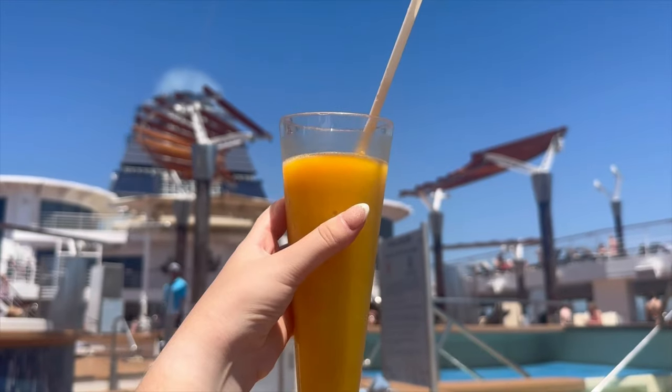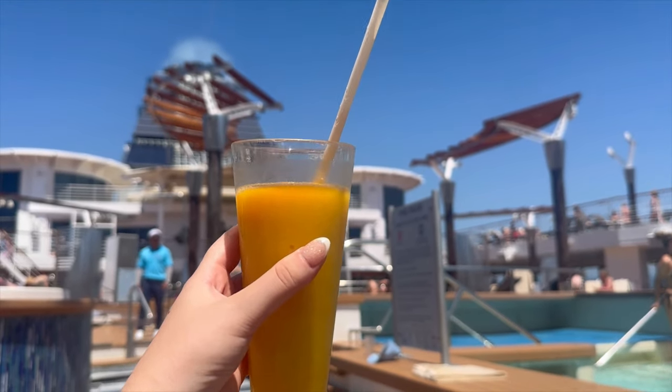Now we're back on the ship. We had some lunch around the pool from the Mars Grill, which was just burger and chips. Now we're gonna go and chill by the pool. Bye. Stunning.